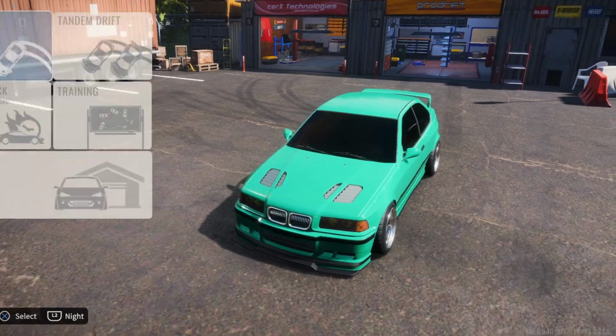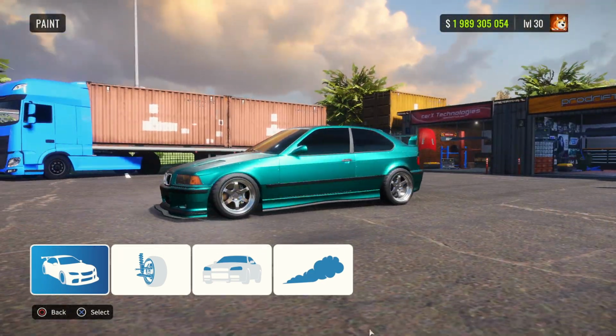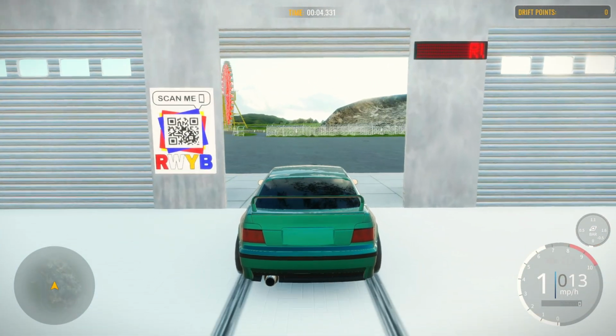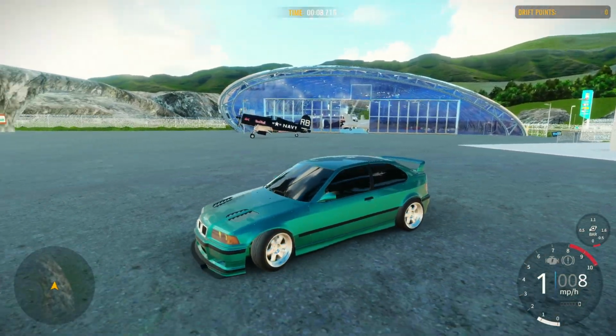Boys, I'm not too sure about the color of this after all. I think it's a bit too minty for me. I put it into the chameleon color. It's a bit darker now with a glint to it as well. I think that is looking a lot better. I think I'll take that. I'm going to try out RWYB's Valley Drift Track. This is a custom map, and it is looking pretty cool. That looks like the Red Bull hangar, but let's try out this drift track.